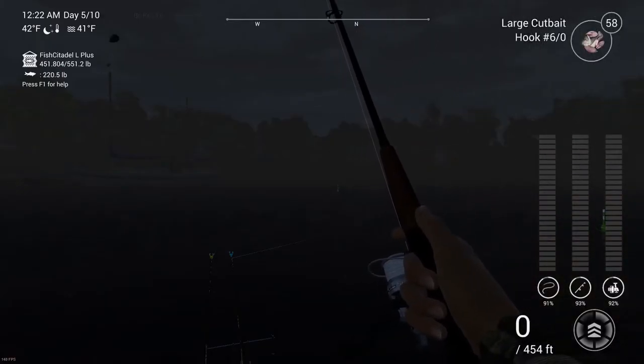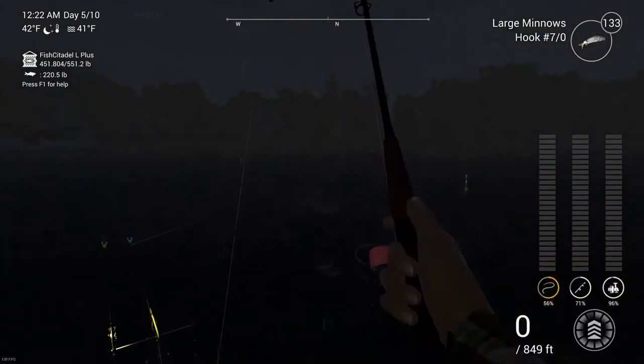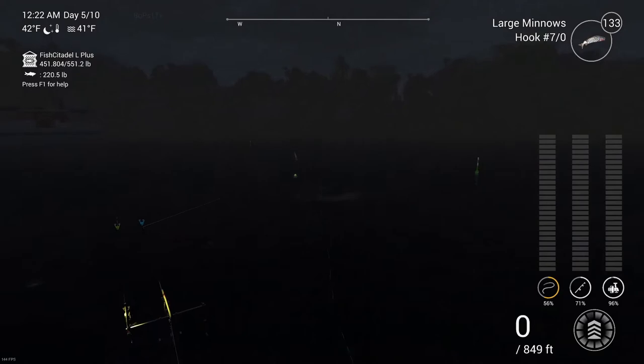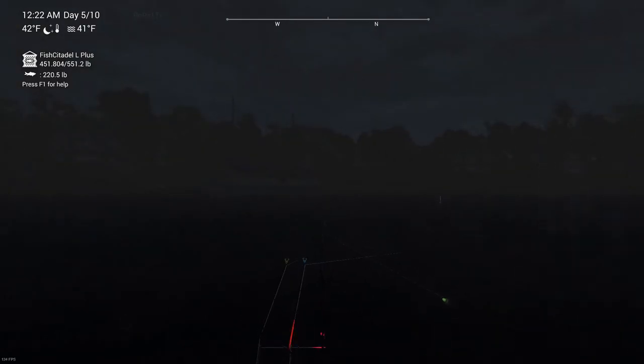No, that's the wrong setup. I want this one. Literally dropping in the float right at our feet here. But I'm up for new things. And we are actually, see that, look at that. We are getting nibbles. We are getting bites. We're getting strikes. And it's only 20 minutes in.